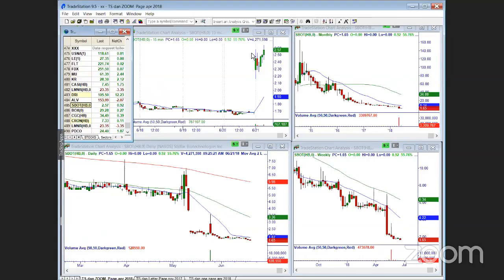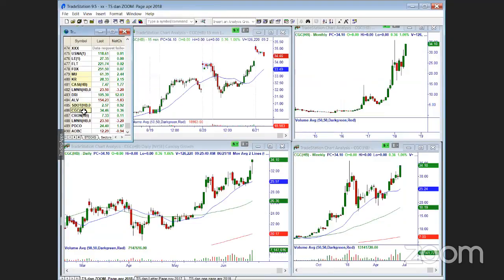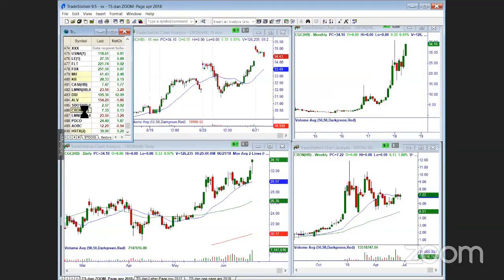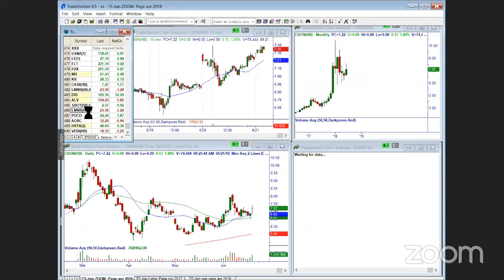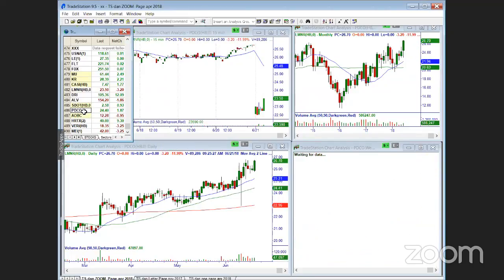Okay, so we've got Stellar Biotech, 257. That's a bullish gap. It's a penny stock and it's a bio, but if that's your style, that definitely could be in play today for day trading. All right, the box we mentioned, we can add to that today. CGC, we mentioned. Cron, we mentioned. LMNR, I mentioned that already. PIDCO.